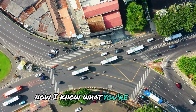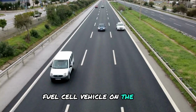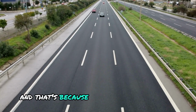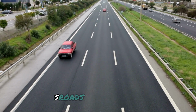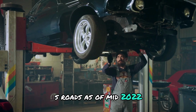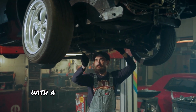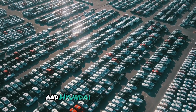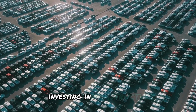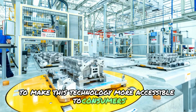Now, I know what you're thinking. But I've never seen a hydrogen fuel cell vehicle on the road. And that's because they're still a bit rare, with only around 15,000 on US roads as of mid-2022. But fear not, California is leading the charge with a network of retail hydrogen fueling stations. And Hyundai is committed to investing in infrastructure to make this technology more accessible to consumers.